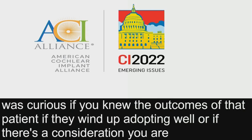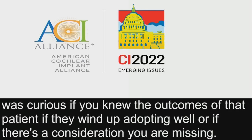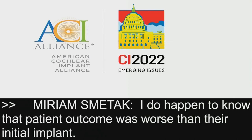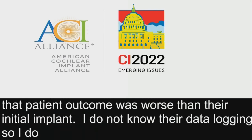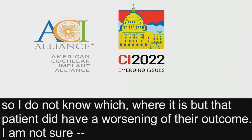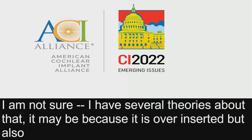That's a good question. I actually do happen to know that patient's outcome was worse than their initial implant. I don't know their data logging, so I actually don't know which one of those four it is, but that patient did have a worsening of their outcome. I have several theories about that. It may be because it's over-inserted, but also it's clearly in a different tract than the original implant, and so fibrosis, neural locking, there's a lot of things that I think can contribute to a poorer outcome in that case.